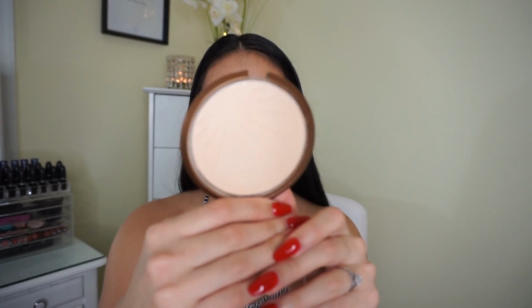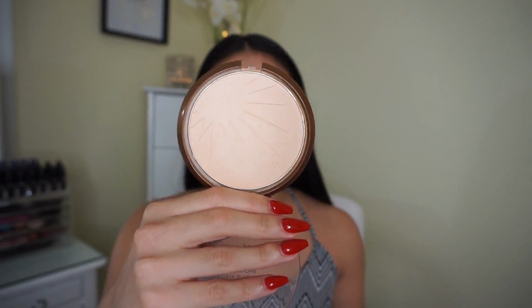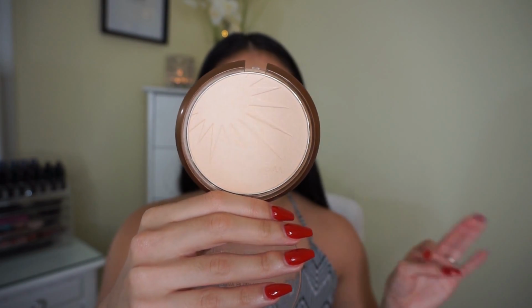All right, the next highlight is a little bit more unique and different than the ones that I have shown you. It's the Wet n Wild Color Icon Bronzer. I don't know how this is a bronzer, but this one is in Reserve Your Cabana. Look how big this pan is. This is only like maybe $3 or $4, I think $5 max. When I first got this, I really got this to set my under eye concealer.